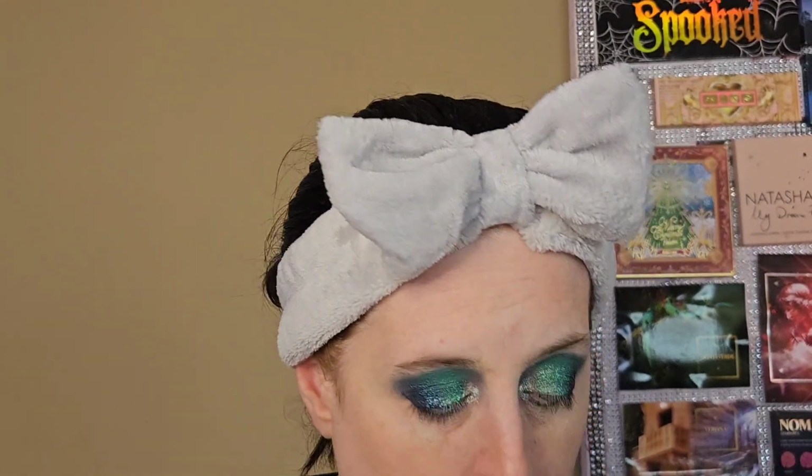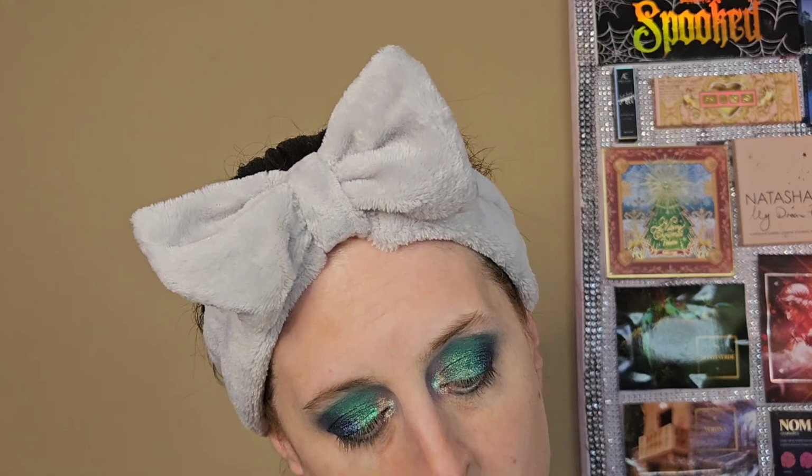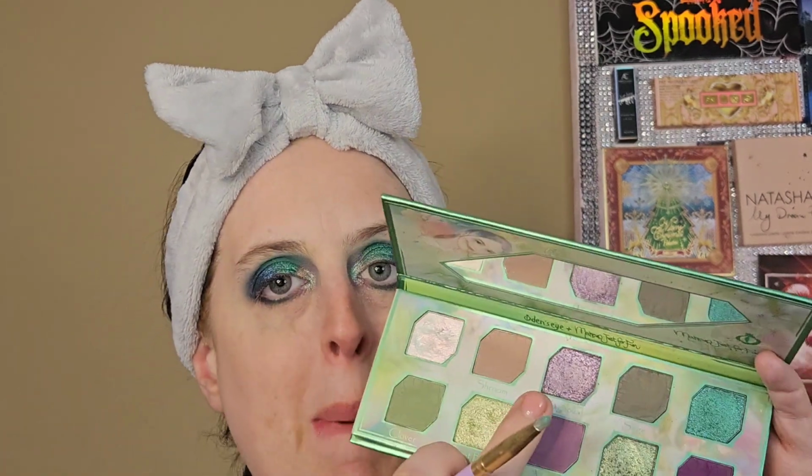Do I want to put any shimmer on the lower lash line? Yeah, I think I'm just going to go in with the shade Magnolia and just add that to the lower lash line.